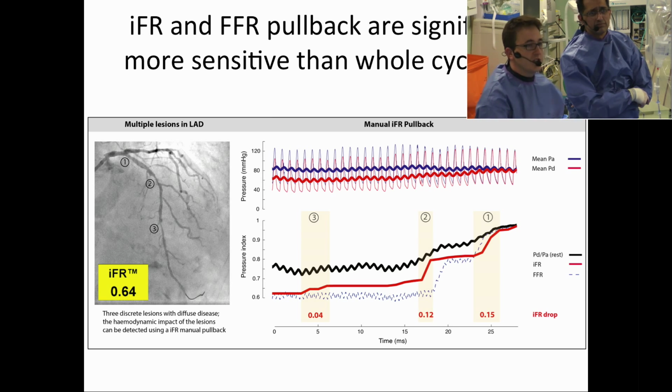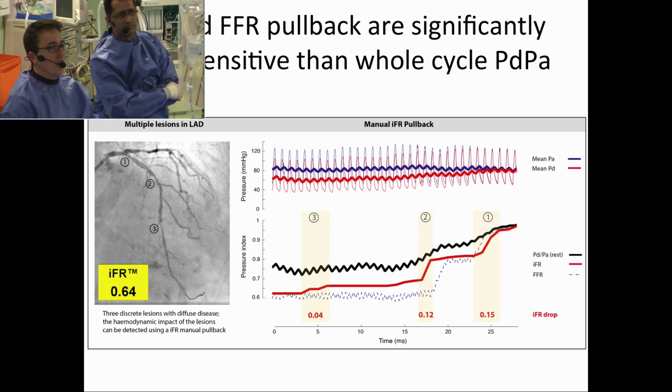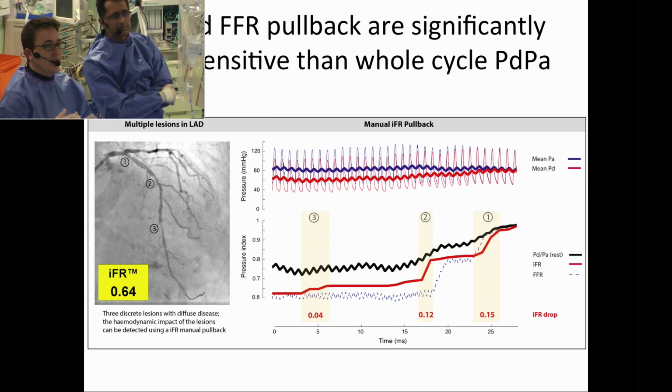You've got an IFR, which is the red dotted line, which is again around 0.6 as well. And you see as you come through lesion 3, 2 and 1, whether you're measuring under hyperemic conditions with the FFR or the IFR under resting conditions, you can see these discrete step-ups here. Stenting any of those would likely have a significant effect on the overall IFR at the distal end of the vessel.